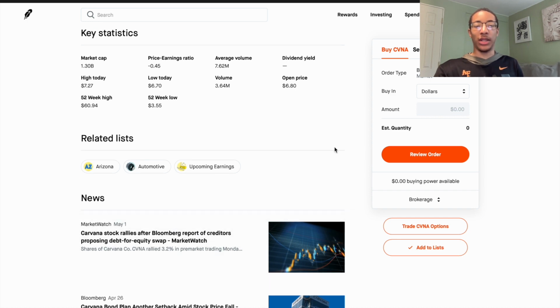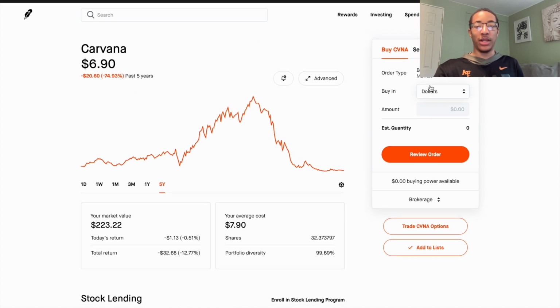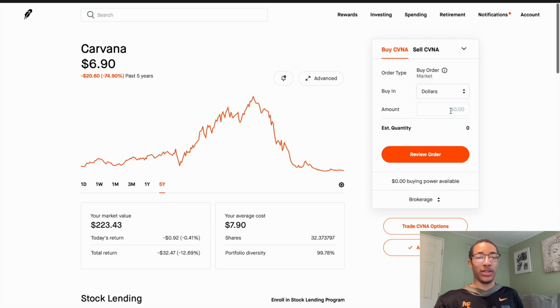All right, so if you want to come in here and buy some more, you would just hit buy in dollars. That's the simplest way that you could do it, or you can buy in shares as well, but dollars seems to be the simplest. So if you had $50 in your account, you'd come in here, write in 20, and it'll show you how much you're going to get. You just hit review order, and then you hit buy.